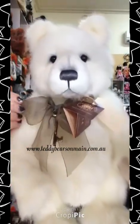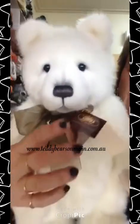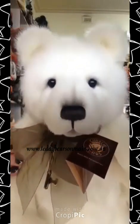She has a beautiful organic bow and a beautiful little brass looking key, imitation of course, and there's her little tag. Look at that beautiful face.